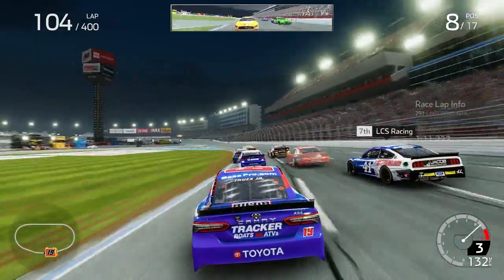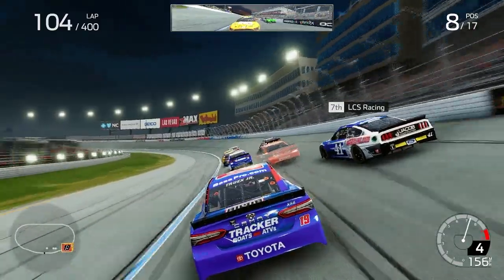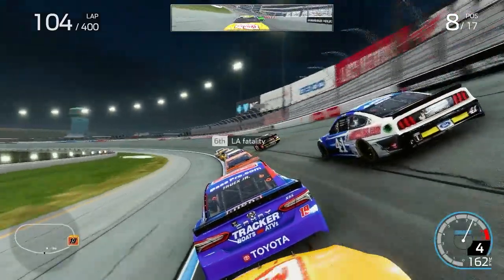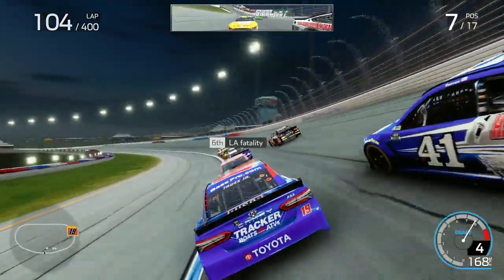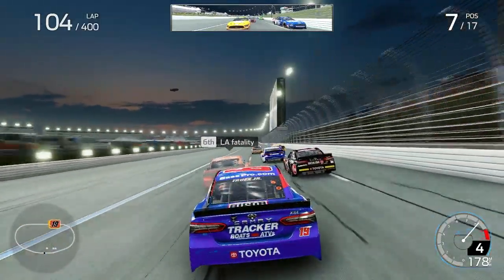It sucks for me so much. And here we go into turn 1 on the restart. And everyone, as soon as the hole opens, no matter how small it is, people are going to take it at this point because it's just so hard to make the outside work.